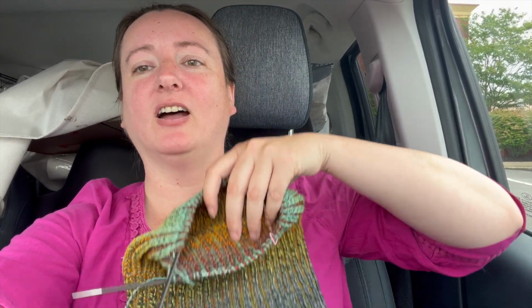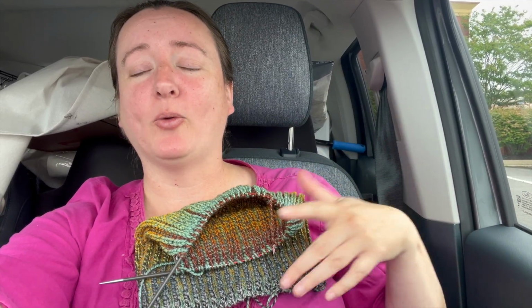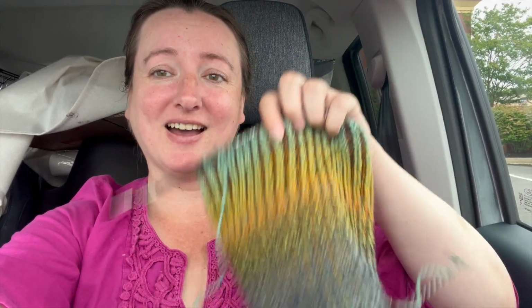on the right side. And then on the wrong side, check out that color. How pretty is that? I was not expecting that. But that'll look really nice if I flip it the other way. So, really excited by the project. We're gonna finish it up, but we did not hit our knit along challenge goals. So, both sad and yay.